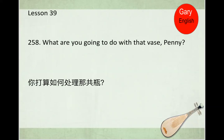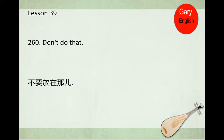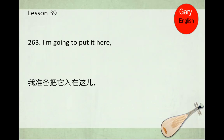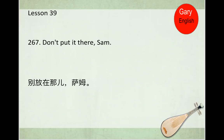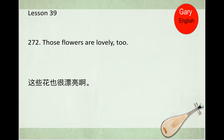What are you going to do with that vase, Penny? I'm going to put it on this table, Sam. Don't do that. Give it to me. What are you going to do with it? I'm going to put it here, in front of the window. Be careful. Don't drop it. Don't put it there, Sam. Put it here on this shelf. There we are. It's a lovely vase. Those flowers are lovely too.